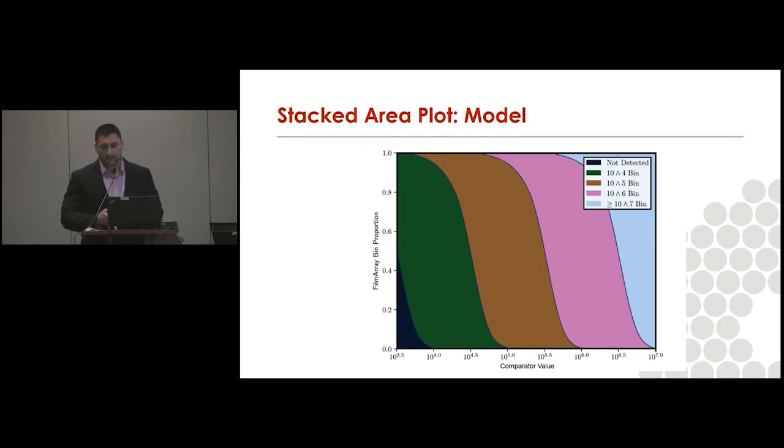Another way that we can think of looking at the bin data is with these stacked area plots. So in these plots, what we're looking at, if you can see, on the bottom we have our quantitative comparator value, and then these shaded areas indicate the proportion of FilmArray results that are expected to be within a particular bin. So if your quantitative comparator method gives you a value of 10 to the 5th, which is right in the middle of the 10 to the 5th bin for FilmArray, which spans 10 to the 4.5 to 10 to the 5.5, you would expect that almost all of your FilmArray results would be in the 10 to the 5th bin. If your quantitative comparator gives you a value that's on the edge of the bin, say 10 to the 4.5, you would expect that half your results are in the 10 to the 5th bin and half are in the 10 to the 4th bin. So this is kind of a graphical way of trying to visually represent the bin concordance of FilmArray and the comparator method.